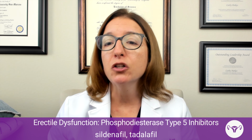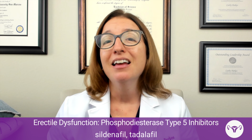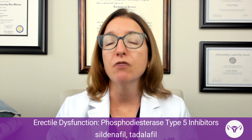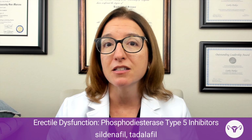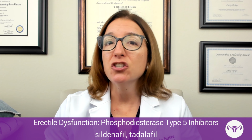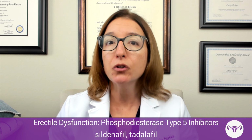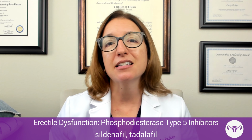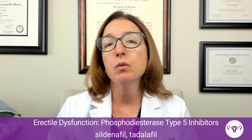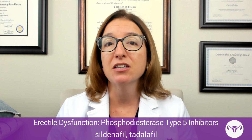Side effects include priapism, which is a prolonged erection. In addition, this medication can cause an increased risk for myocardial infarctions. So a key teaching you need to provide your patient is that they should not take this medication with any other nitrates, including nitroglycerin, as this can increase their risk for having an MI. Also, we want to use this medication cautiously in men with cardiovascular disease.